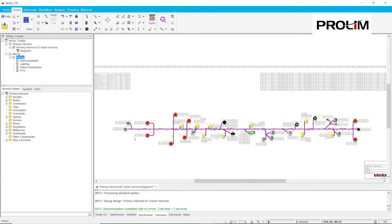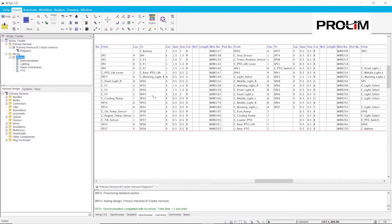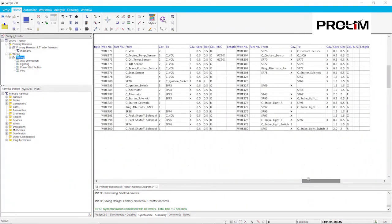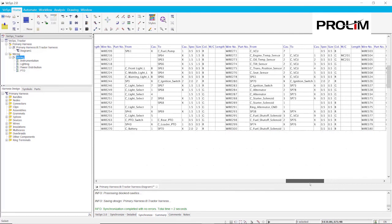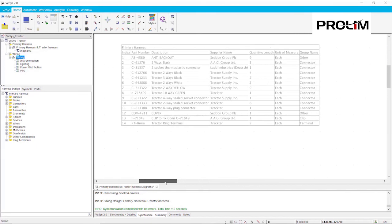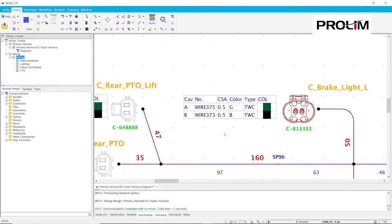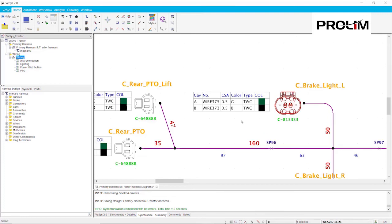And next we'll take a look at the tables in our design. In the top right here we have a from-to wire connectivity table that automatically updates as we perform synchronization. So here we can see the connectors for our brake lights, the switch, the splices, and even the multi-core have all been added after performing synchronization. Over on the top left of our diagram, we have a table listing all of the connectors contained in our harness design. And then we have the individual wire tables for each connector as well.